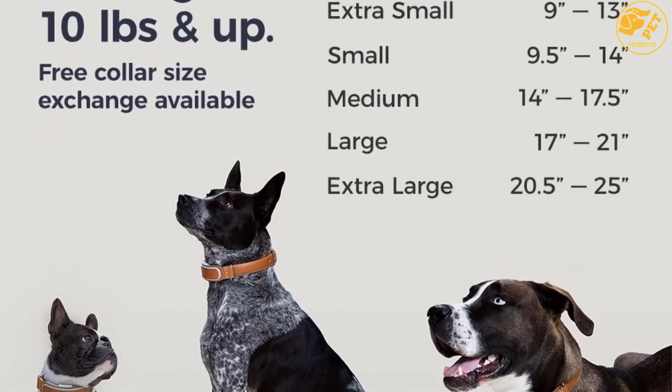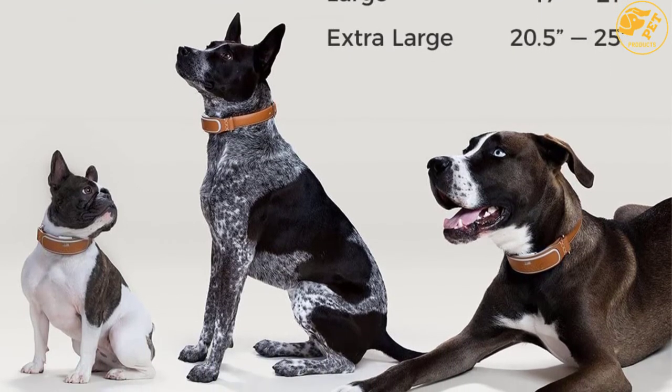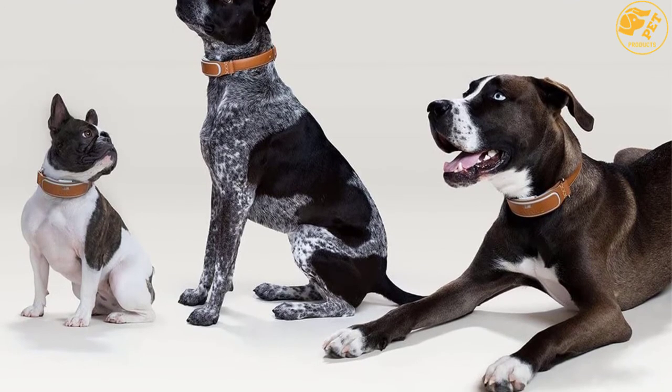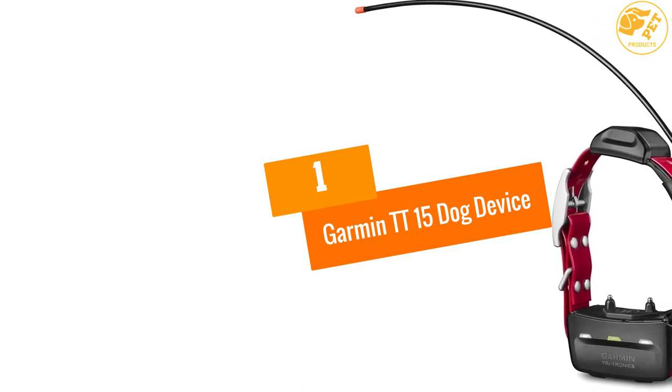It comes with an LED light that you can activate remotely to make it easy for you to locate your dog when it gets lost in the dark. It also records your dog's activity, and performance data can be shared with your vet to diagnose health complications. At number 1, Garmin TT15 Dog Device.